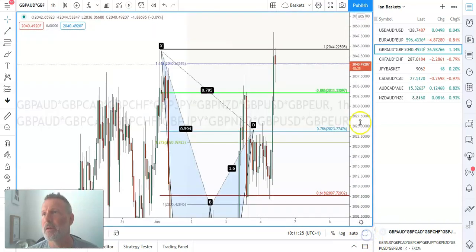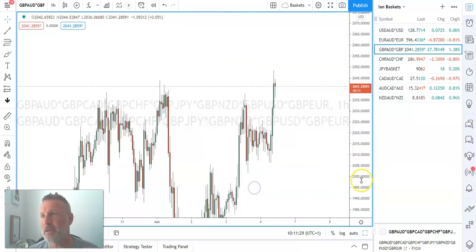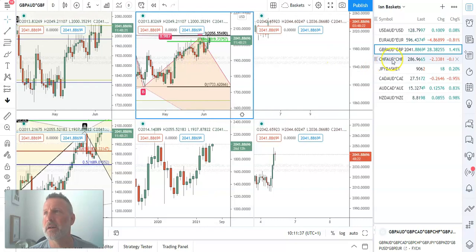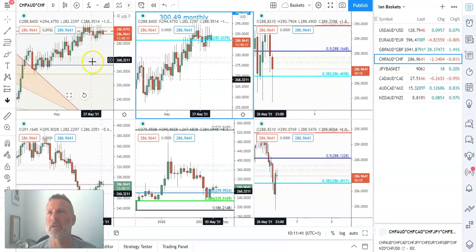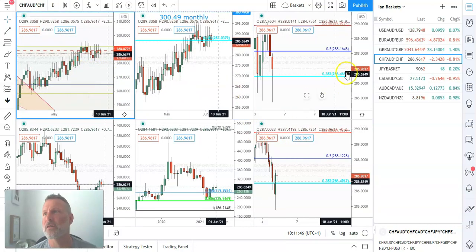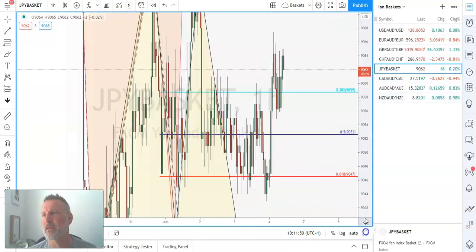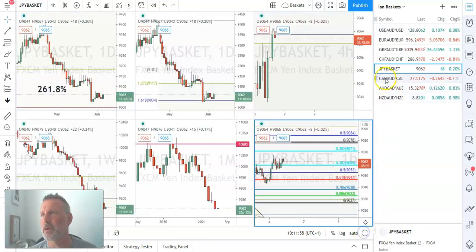I haven't really got anything on this time frame, so we need to see a reversal in sterling pretty soon to keep this pattern alive. Quickly going through the others because they're sort of in no man's land at the moment. Swiss is doing nothing. You can just see this is the daily chart, it's just consolidating. Yen is doing exactly the same, consolidating. We're in the middle of patterns, pretty boring really.